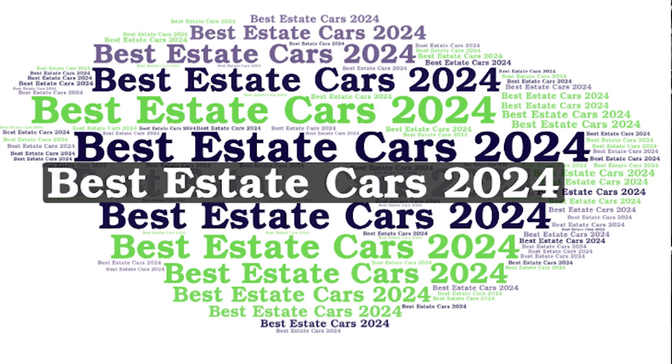Sure, the interior is a tad utilitarian, but it's easy to use and, with a huge boot to fill, it's also very practical. 6. Mercedes E-Class Estate.